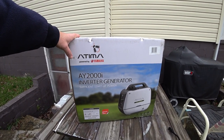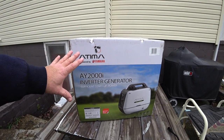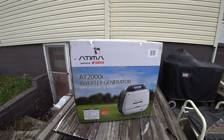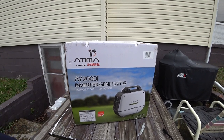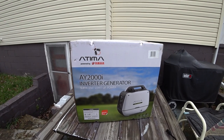Again, the difference between $600 and $900 on something that you're going to utilize when you're out RVing is a big difference. I could buy other 2000 watt generators for the price difference between this one and the Yamaha brand. So let's open it up and see what they give you.